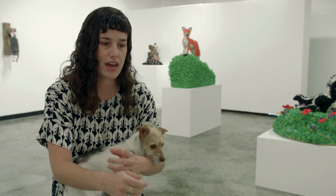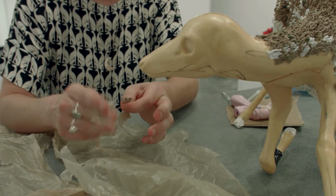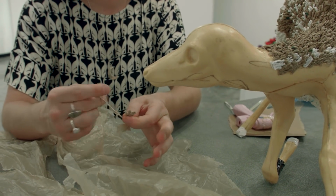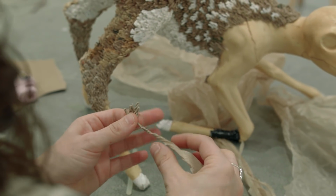And there's a process for that, but while I was learning how to crochet, I also started stripping and twisting the bags. And that's the texture that you see on the pieces in the gallery, is that I'm stripping and twisting them until they collapse and make this flora and fauna motif. It looks like fur, it looks like grass.